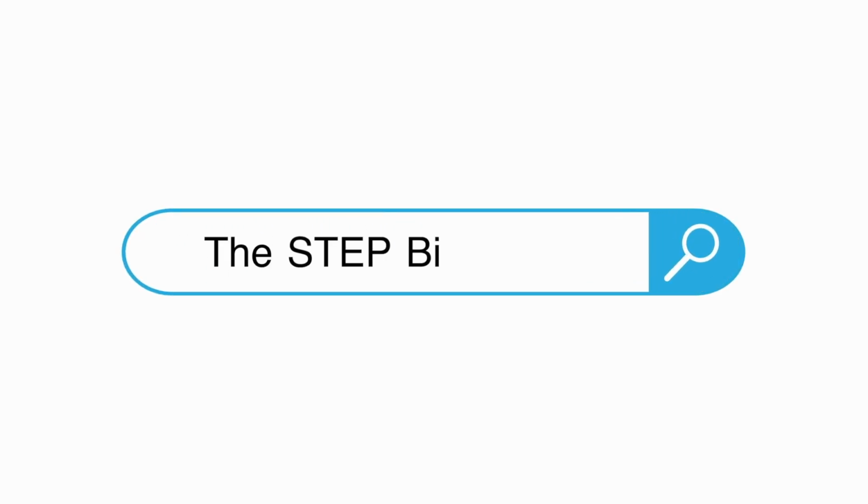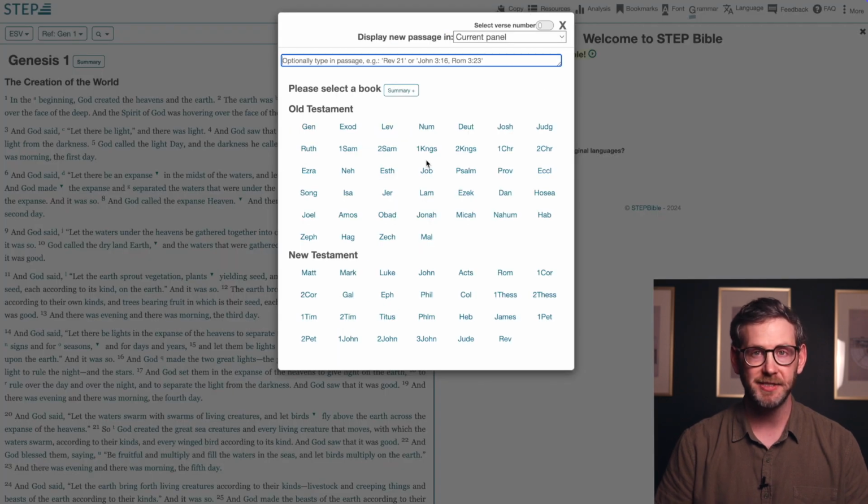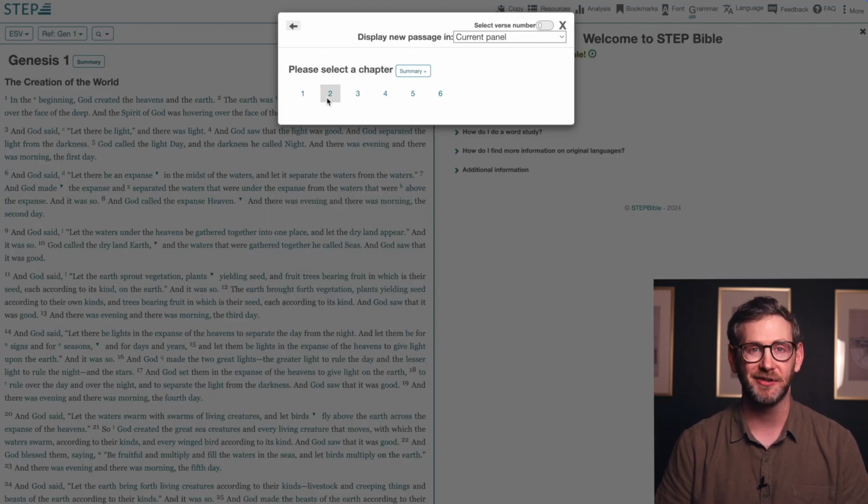This brings us to our sixth and final website, the one I mentioned that feels like it really shouldn't be free, and it's called the STEP Bible. This stands for Scripture Tools for Every Person, and it's a project from Tyndale House at Cambridge University, and you could find it at stepbible.org. This tool, and I'm not exaggerating, is on a whole other level.